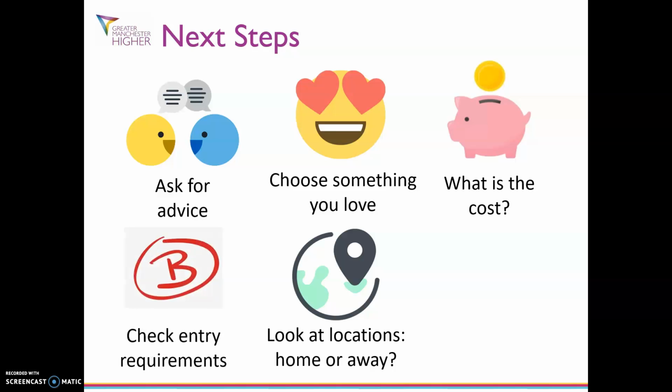Double check the entry requirements. Some courses do require certain subjects, qualifications or grades. For example, to study medicine, you need chemistry and biology at A level, and you're looking at the top grades as well. All courses need GCSE English and Maths at grade 4 or above.